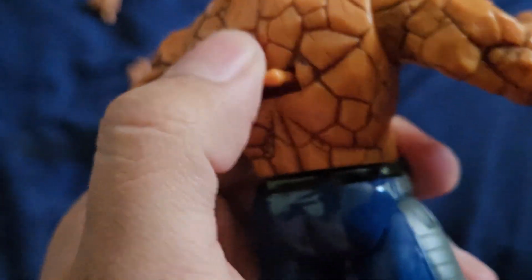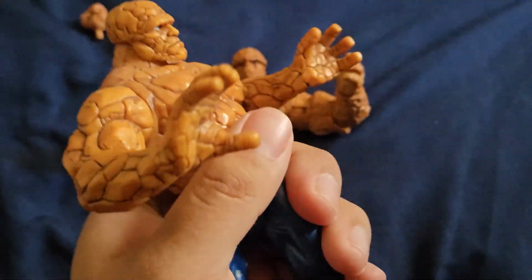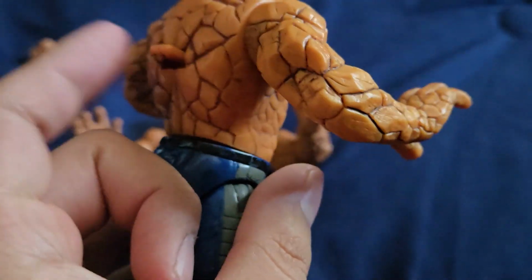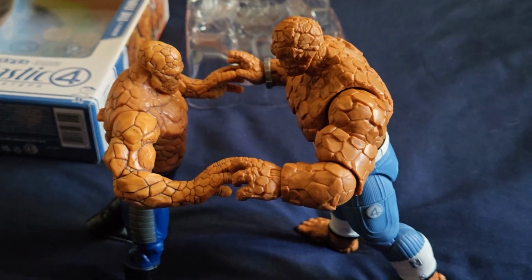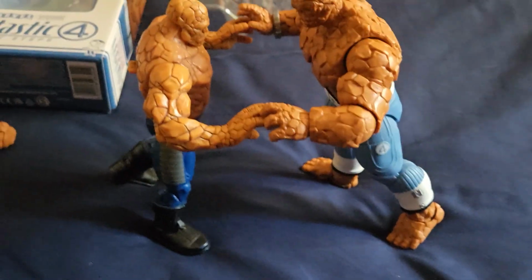But I don't remember what this does. All I remember is that I had this as a kid and I kept it. And he spins too. I don't know if that's what the thing here is for. I don't remember, but here they are fighting. Just a friendly fight though. They don't hate each other.